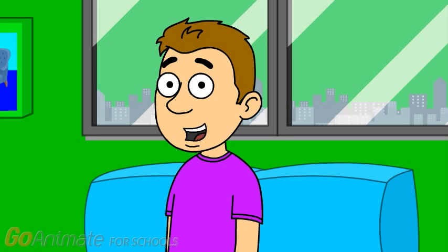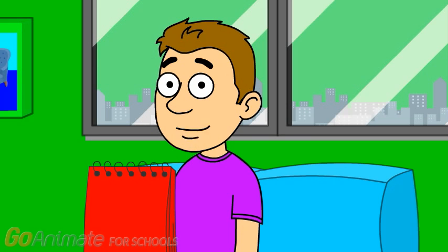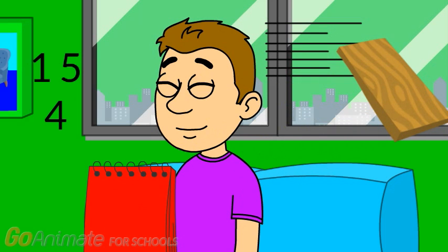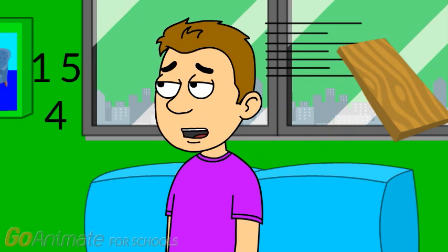Okay. Now that we're in our thinking couch, let's think. So we're trying to figure out what Kipper wants to buy at the store, and our clues are numbers, lights, and a piece of wood. So what does Kipper want to buy at the store? With numbers, lights, and a piece of wood.